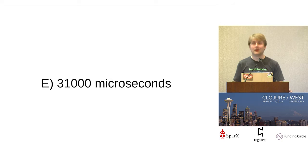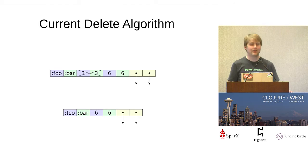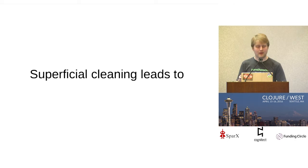It does a pretty superficial delete. When we do the deletion algorithm, in this example we're removing 3 from the hash map. It goes and finds the node that 3 is located under, removes the 3 from the array, then makes a new node with that array, and does the path copying to do all the immutability bookkeeping, and that's about it. And superficial cleaning leads to something horrific.